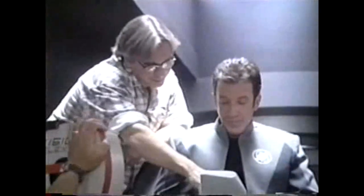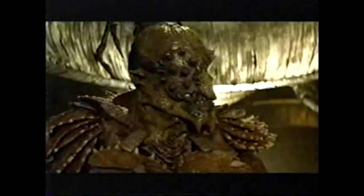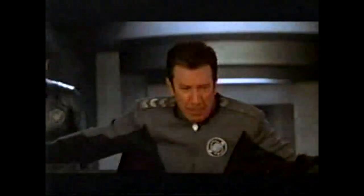The sci-fi comedy Galaxy Quest, director Dean Parisot took substantial creative license. The result was a humorous depiction of space inspired by earlier Hollywood hits.